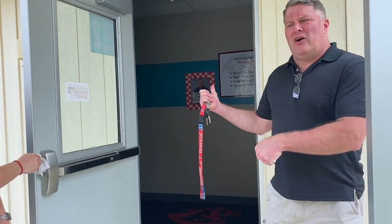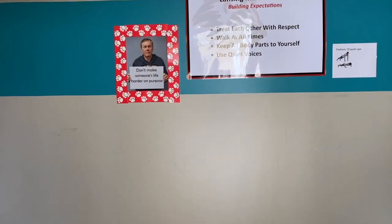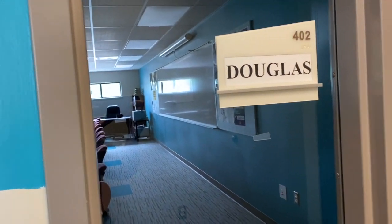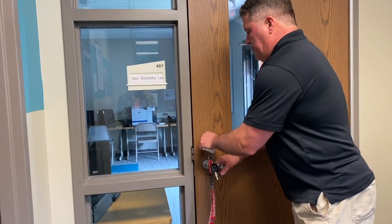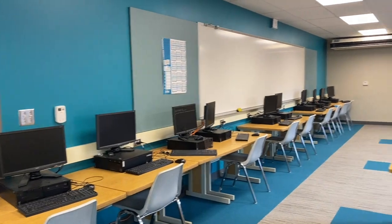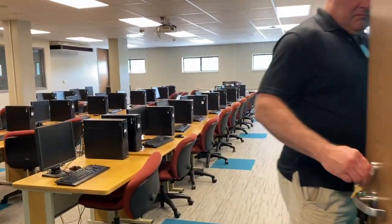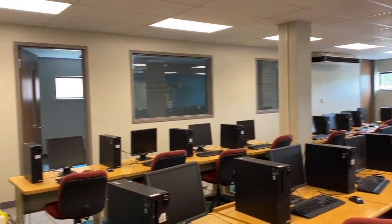These doors, you're going to find our computer labs. This is taught by Mr. Douglas. And this is also where newspaper, if I can find the light. This is where newspaper and yearbook meet also. I'll take you in the yearbook and newspaper room first. This room is Mr. Douglas's computer lab.